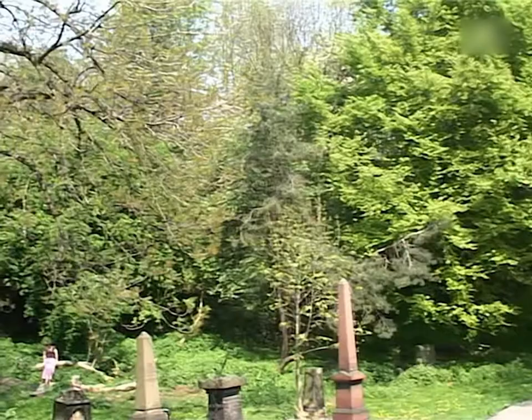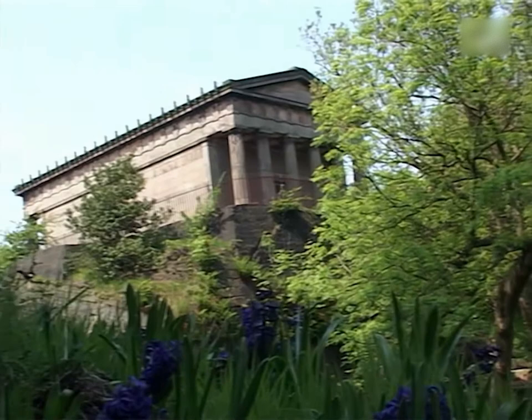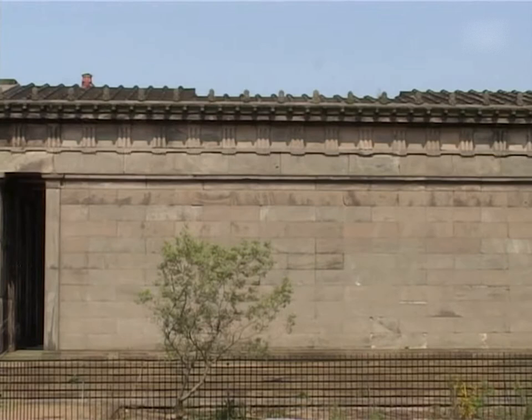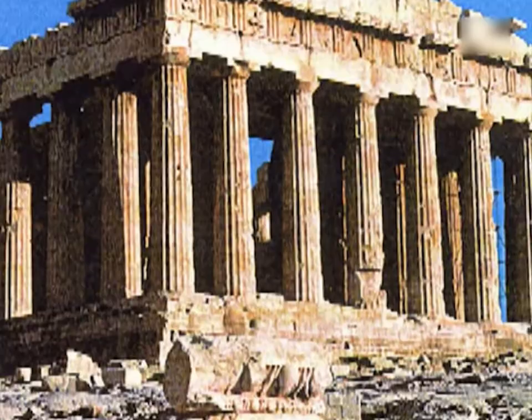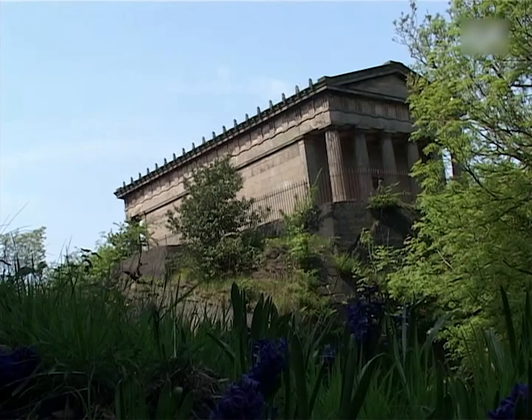Don't be fooled. We're not in ancient Greece. We're actually in the city centre of Liverpool. This is the finest miniature Greek Doric temple in the world. Its architect, John Foster Jr., wanted his own Parthenon on his own Mount Olympus, and you can see why. Unbelievably, people don't even notice this. They simply walk past it. Incredible.